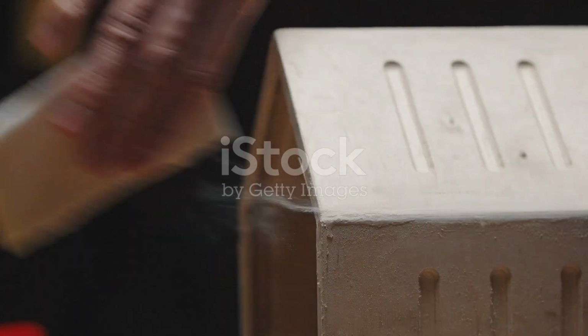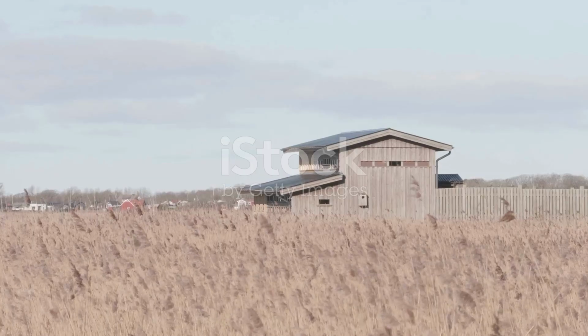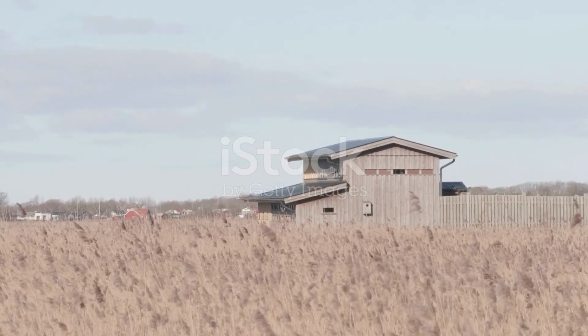Congratulations! You've built a bird cave. Now, it's time to find the perfect spot to place your creation and welcome its new feathered residents. Choose a location that is safe from predators and has some shelter from the elements.